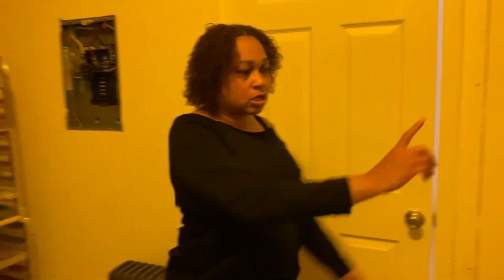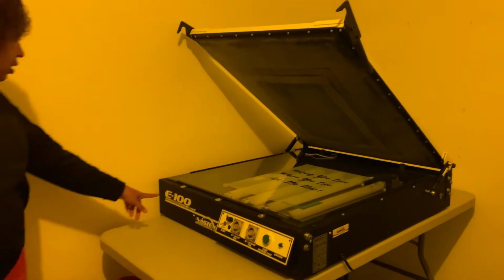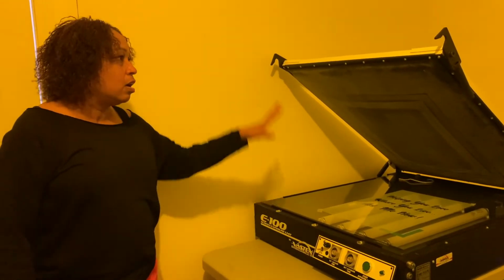So come on in. All right, guys, so this is my dark room, and we're just going to start right here on this side of the room and walk our way around. This is my exposure unit, the E100 screen exposure unit, and this is by Vastex.